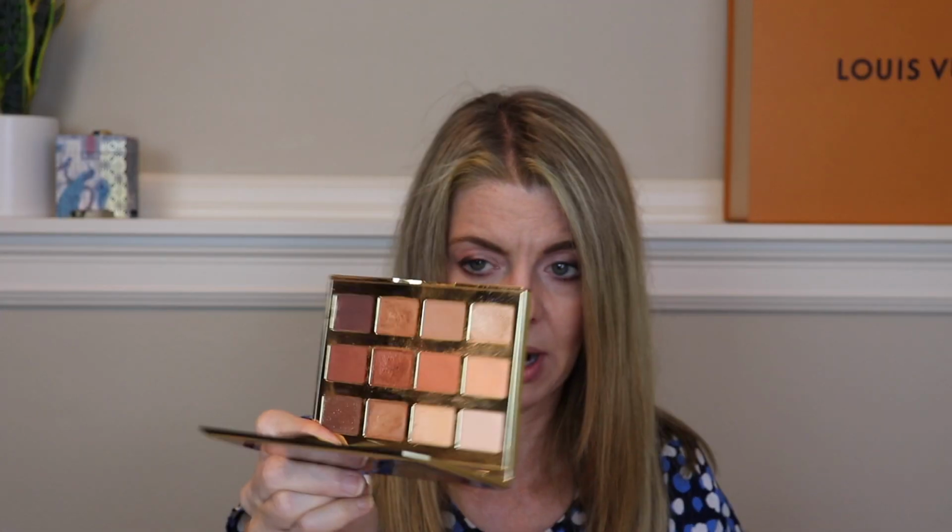Oh, the Tartelette Toasted palette. Yes. Talking about my colors. Love, and yeah, they're scented, but okay, I'm keeping that.